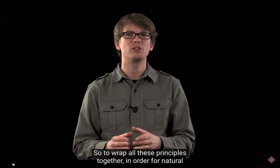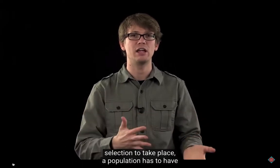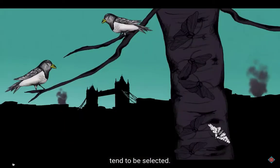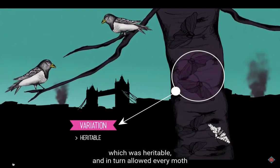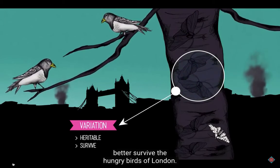So in order to wrap all these principles together, in order for natural selection to take place, a population has to have variations, some of which are heritable, and when a variation makes an organism more competitive, that variation will tend to be selected. Like with the peppered moth. It survived because there was a variation within the species, the dark coloration, which was heritable, and in turn allowed every moth that inherited that trait to better survive the hungry birds of London.